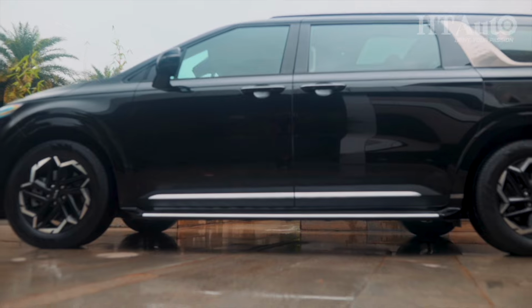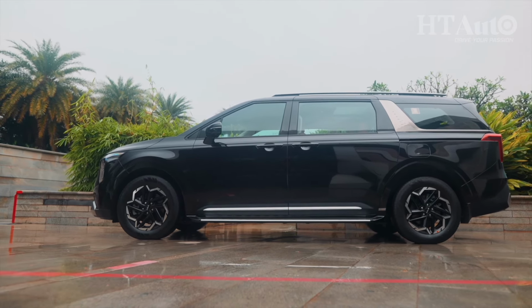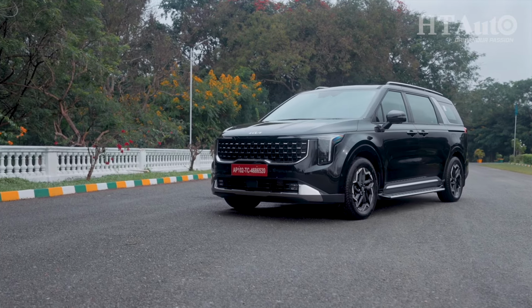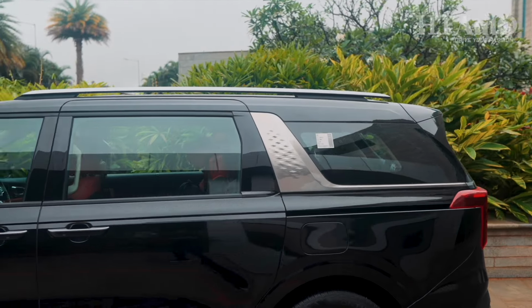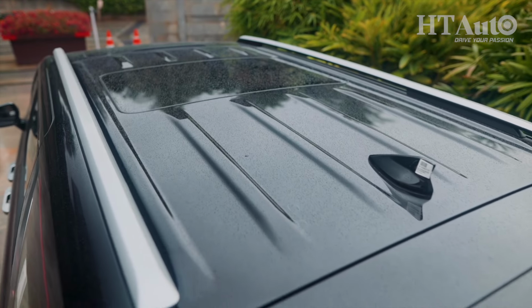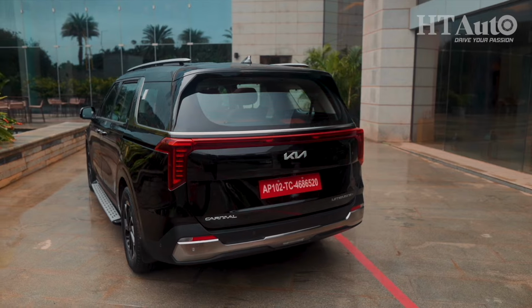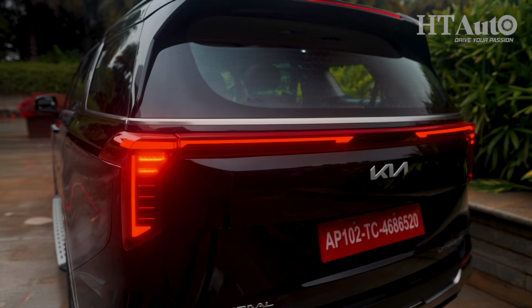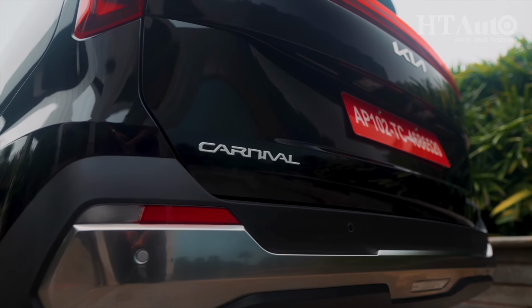The proportions of the vehicle, however, are most evident from the side. At 5135 mm in length, the Carnival looks absolutely humongous, but fairly sporty as well. The 18-inch diamond-cut alloy wheels, the C-pillar garnish, and side sill garnish add a lot of visual flavor, while the roof rails and large windows add character. At the back, things are fairly and comparatively simpler with LED connected tail lamps, rear fog lamps, and matte chrome plated skid plates.